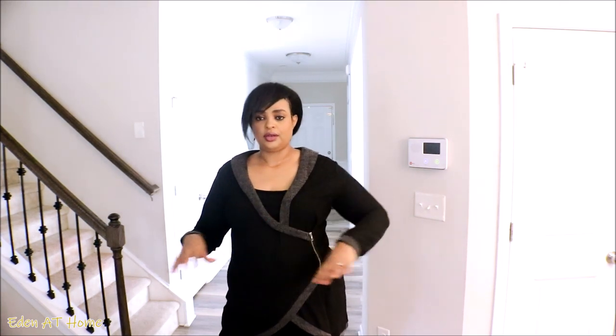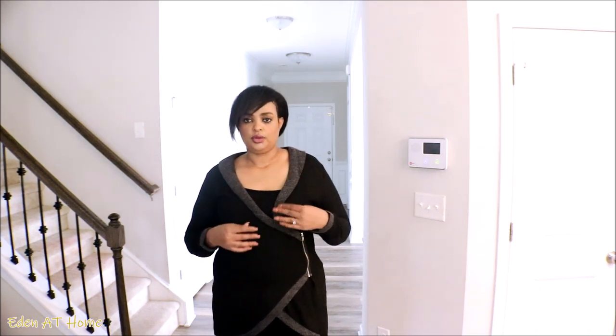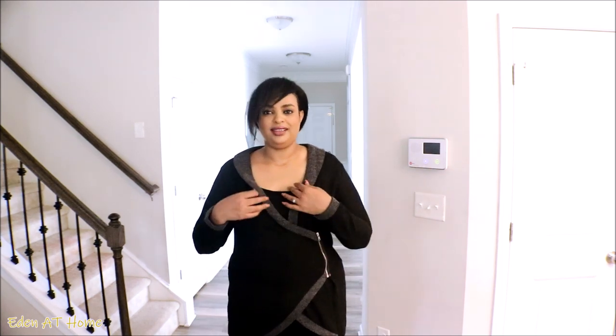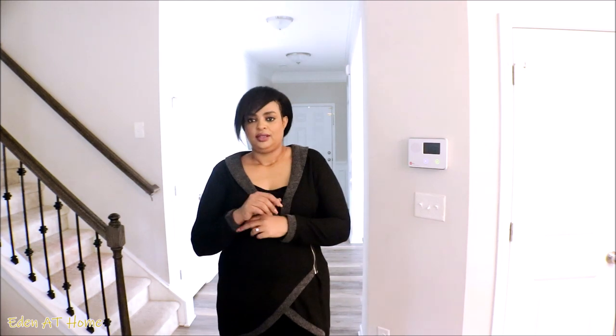This is very nice, you guys. I would say if you are large, order one extra size. This is one extra large. I'm doing plus size today. Two extra large would be more comfortable, a little bit loose. That's what I like. But if you like your clothes tight, you're gonna love this one.